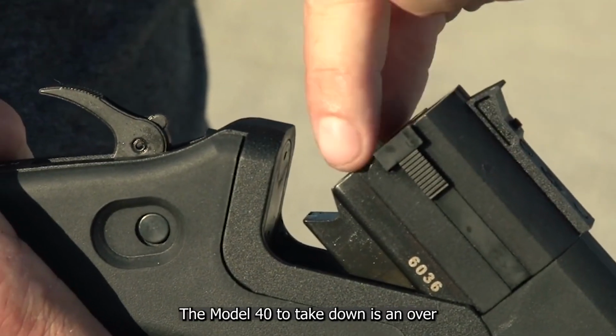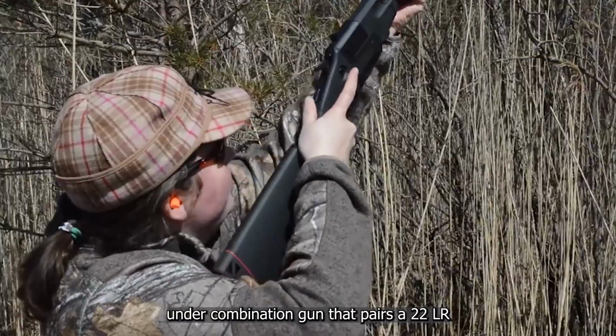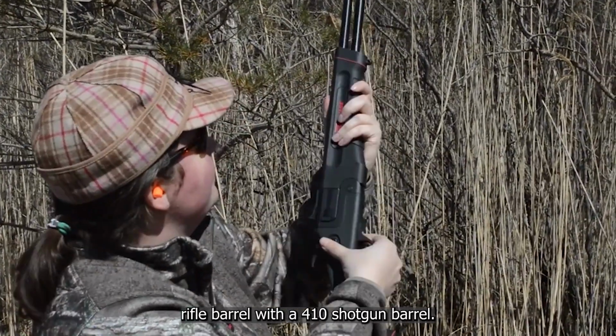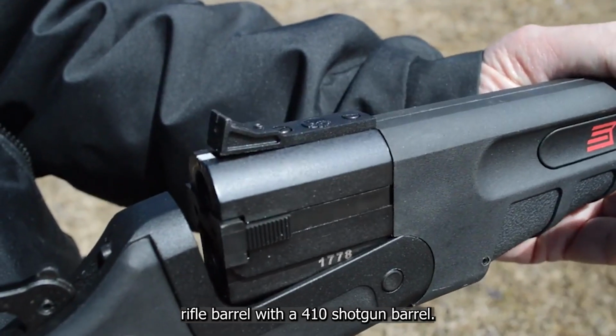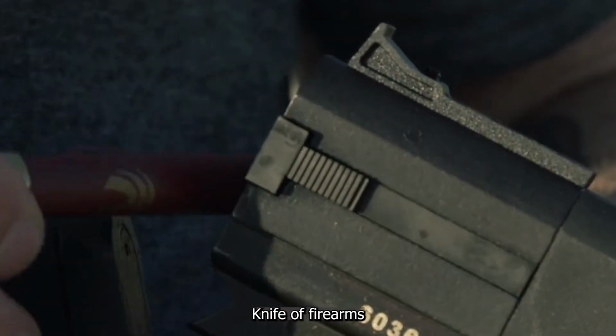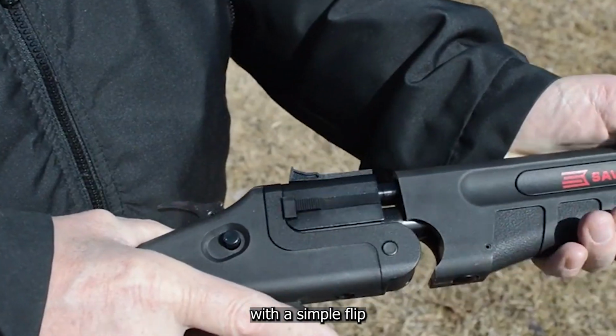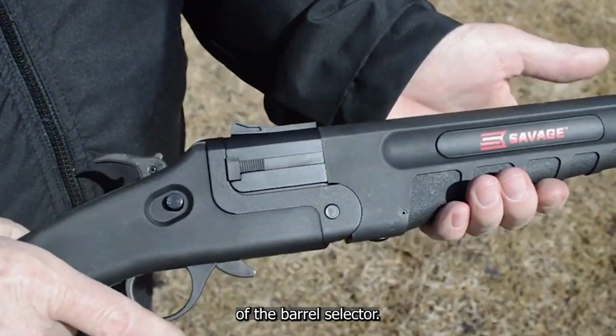The Model 42 Takedown is an over-under combination gun that pairs a 22 LR rifle barrel with a 410 shotgun barrel. It's like the Swiss Army knife of firearms, ready to tackle everything from squirrels to birds with a simple flip of the barrel selector.